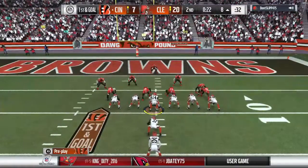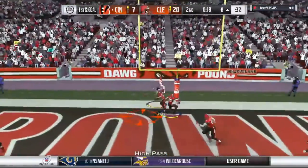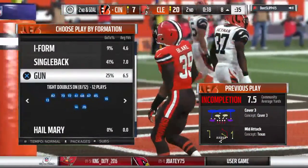They come out here in the I. Here's Dalton. And incomplete. He dropped it in the end zone. His big tight end, Tyler Eifert, the intended receiver.